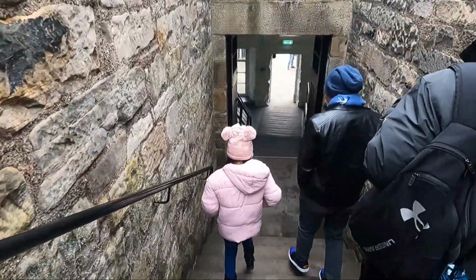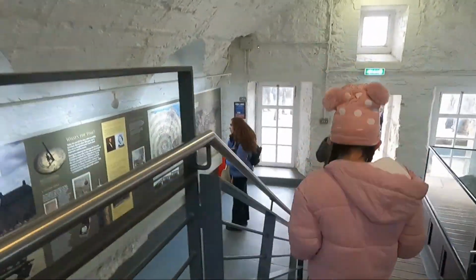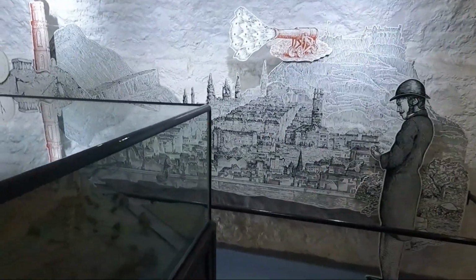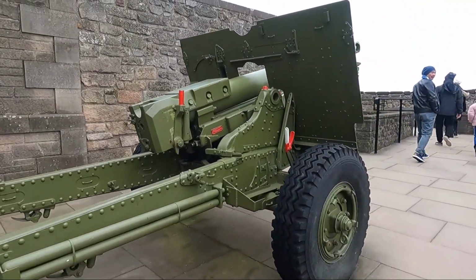A famous tradition of Edinburgh Castle is the firing of the 1 o'clock gun. Since 1861, except on Sundays, a gun is fired from the castle at precisely 1 p.m., allowing the ships in the Firth to set their maritime clocks.